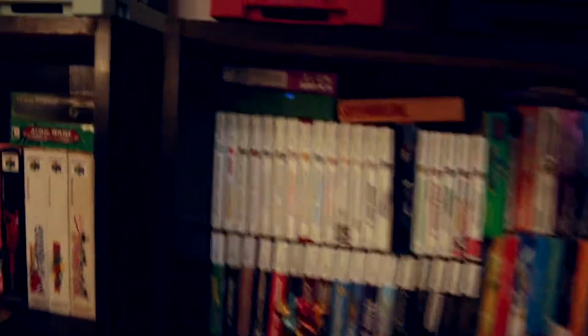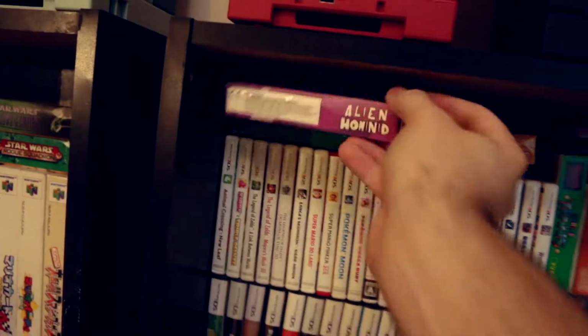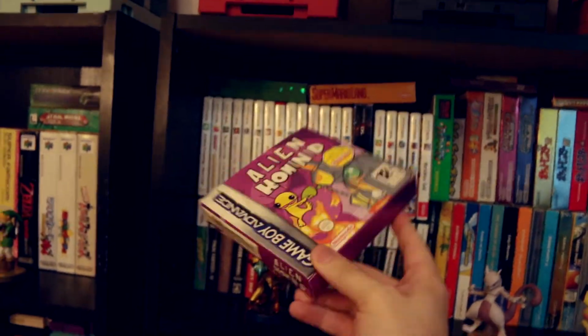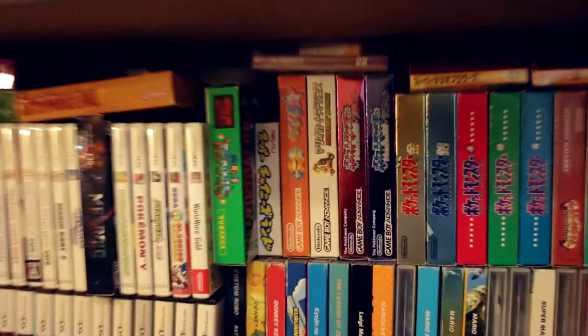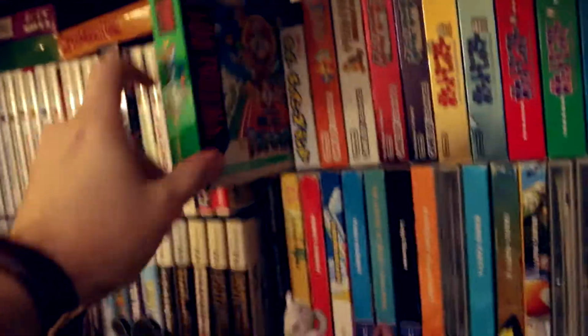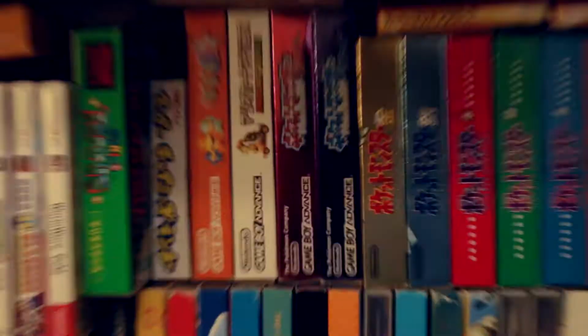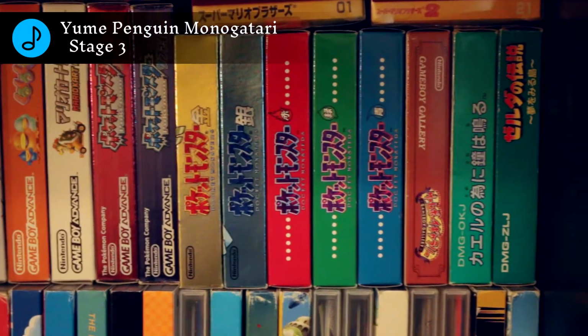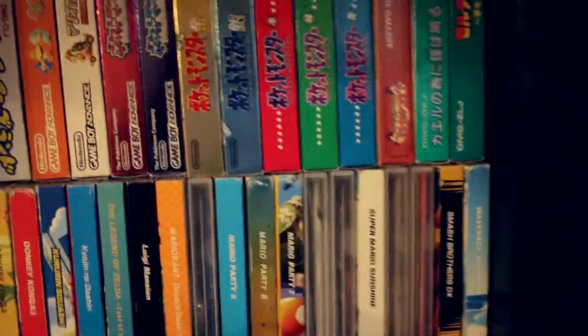Yeah, not very many games. I have a few, but here's Alien Hominid for Game Boy Advance. And underneath that was Pokemon Emerald. Here's Mario's Tennis Virtual Boy, complete in box, practically brand new at that. I got most of the Japanese Pokemon games, as you can see there.